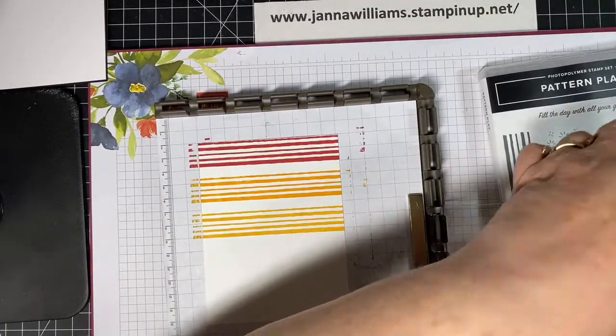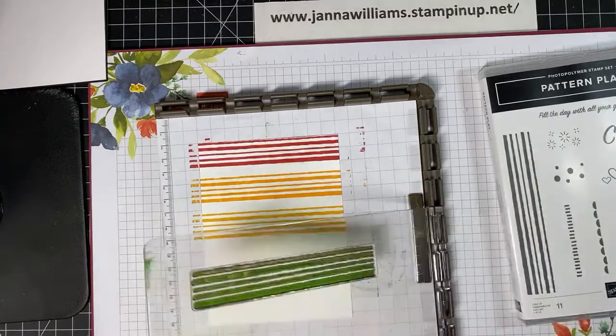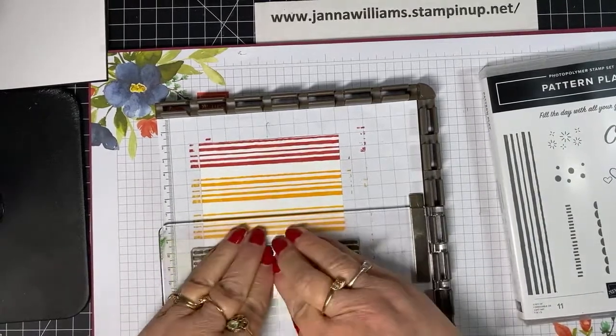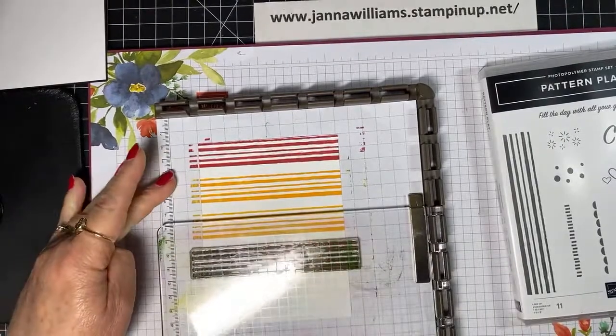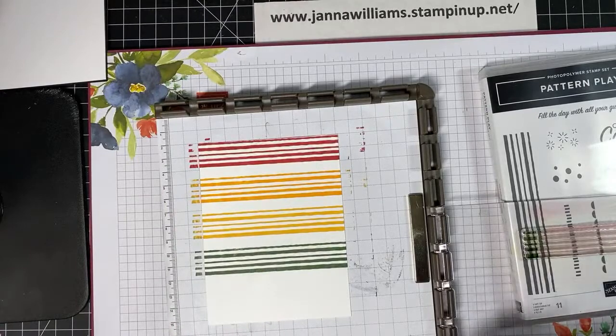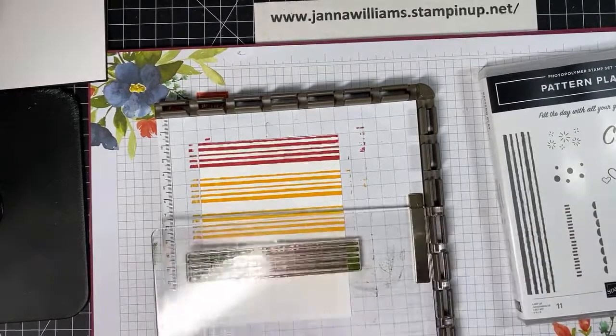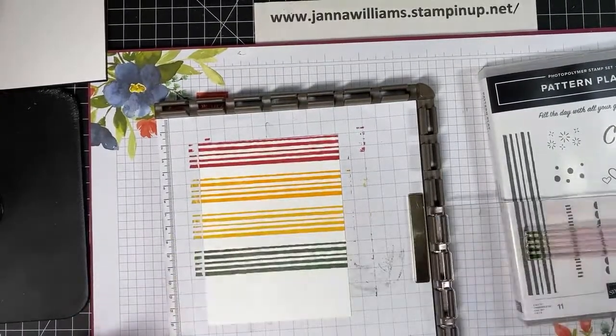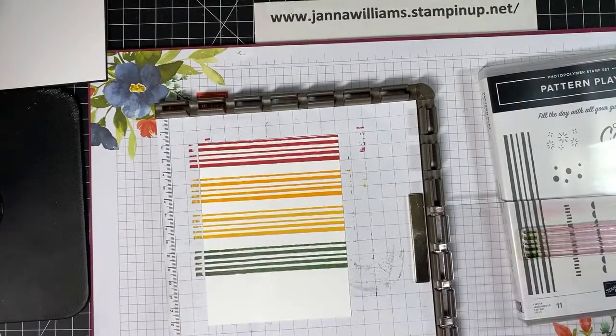I see there was a little tiny hair or something on there. And I think I'm going to go ahead and just try to ink up that one little spot a little bit better. Let's see how this goes. All right.